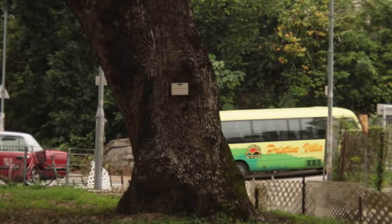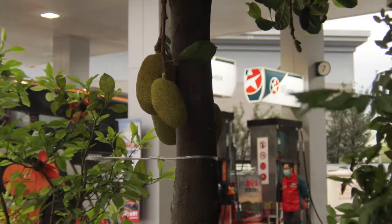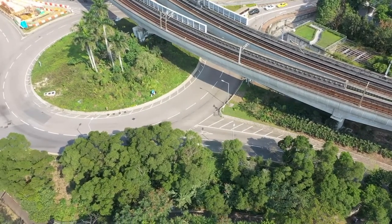So over a series of episodes in the coming weeks and months, we're going to use this database and see what we can learn about the trees that we live amongst, as well as track them through the seasons. We're going to nerd out a little bit, if you will. So welcome to the first episode in this series of Hong Kong trees.